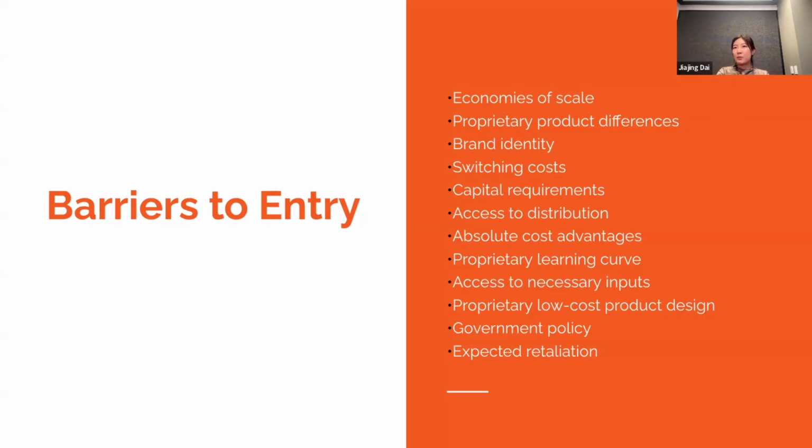Absolute cost advantages, proprietary learning curve, access to necessary input, proprietary low-cost product design, government policies. This is also what Hamza said when it comes to building a moat for OpenAI. Expected retaliation. The main threat is however you can make new entries harder. And this either takes a lot of time or takes a lot of money. I would want everybody to see brand identity as something that you need time to build. That's why we say AI startups don't have brand identity, but any other stuff needs either capital or time.